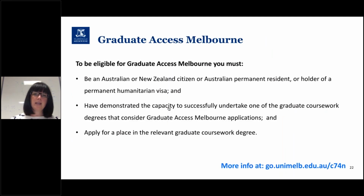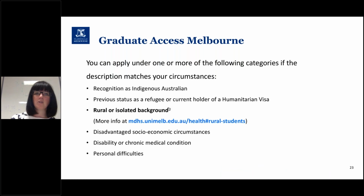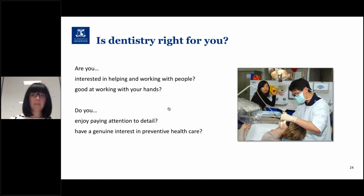I'd just like to point out the Graduate Access Melbourne access into the course. There are a number of conditions that need to be met, or circumstances that need to be met, so it's well worth checking out the Graduate Access Melbourne website to get some more information about access to the Doctor of Dental Surgery through there.